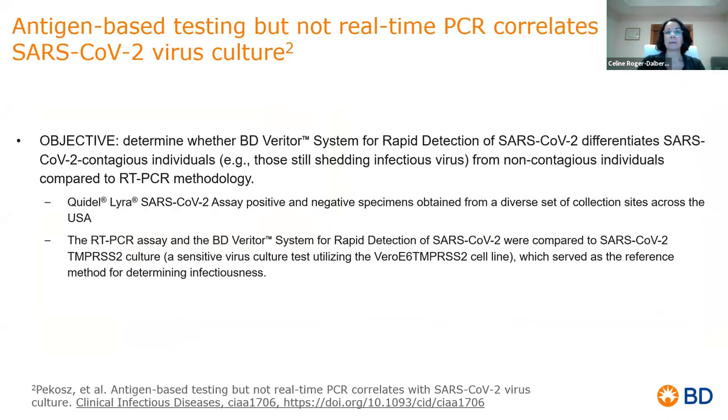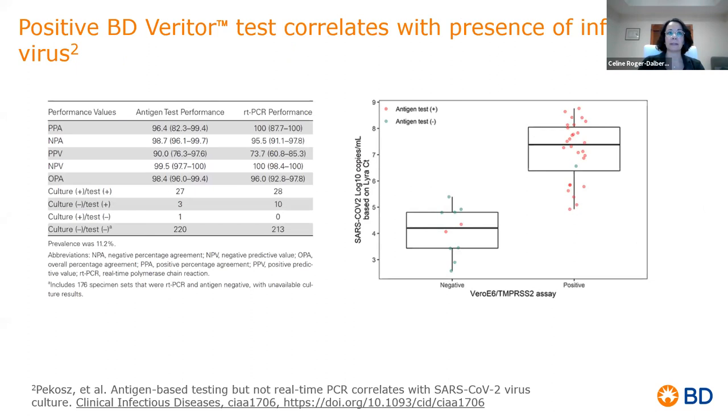I just want to highlight one of the latest studies, which has been recently published in Clinical Infectious Diseases. It was performed in collaboration with Johns Hopkins Hospital here in the US. The idea was to compare the antigen performance against viral culture. We chose a viral culture method that is quite sensitive, as you will see on one of the next slides. We also performed PCR in this study.